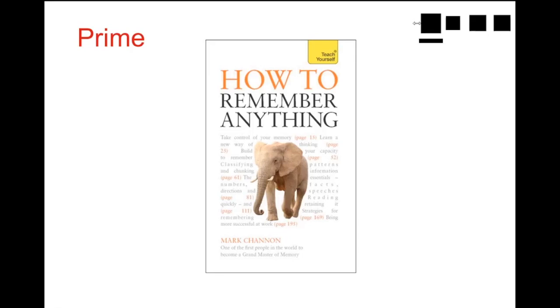Right, so I'm looking at this front page of your book, Mark, and I'm thinking I'd quite like to become that elephant, just because the memory is so great. Obviously, that's the stereotype of the elephant. Remembering Anything is quite a powerful title, and forgetting things can be really embarrassing. So I'd love to be able to remember things.